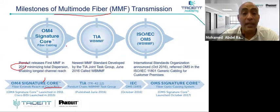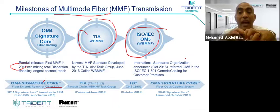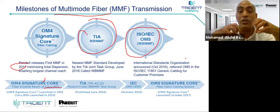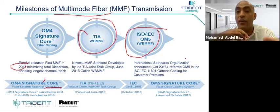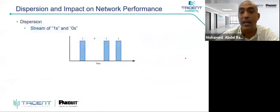Also, for the multimode fiber standard, TIA developed OM5. In the beginning it was called wideband multimode fiber. Then in 2016, ISO approved the cable. It's called OM5 by ISO. As you can see here, Panduit was the first to effectively address the challenge of minimizing the chromatic dispersion. The chromatic dispersion is the main disadvantage for the multimode fiber. The dispersion limits your distance for the multimode fiber, and Panduit is leading these evaluations, which limit the distance for 40 gig or 100 gig, for example.